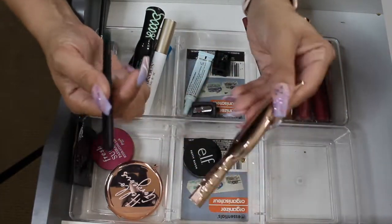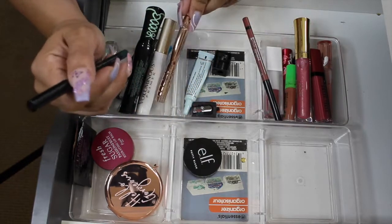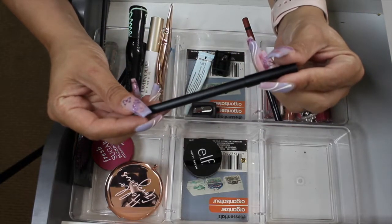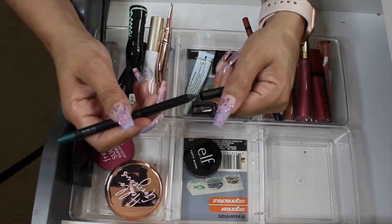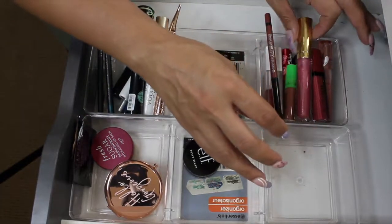I used it, and I actually really enjoyed it, except it's kind of like a shiny finish. I would have preferred more of a matte finish liquid liner. And then I pulled in the Melt All Day eyeliner, and this is in the shade 420. It's a beautiful color. Really pretty color. I'm gonna keep it in here for a little bit more time.